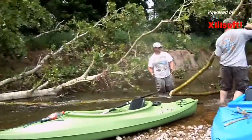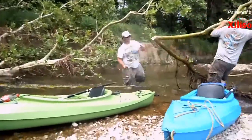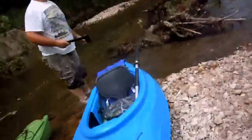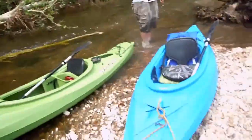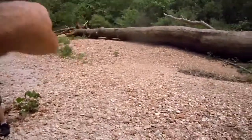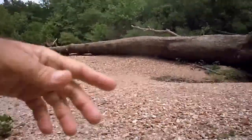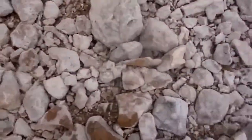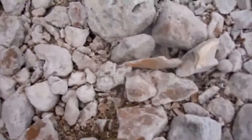Oh, looks like I need to get my boat out of the way. Anyhow, them two boys went up this little stretch that was over there, and I just left my boat and kind of walked this out and was walking back here to them, and that was just laying right there.